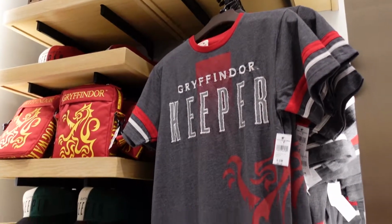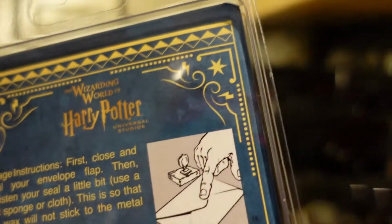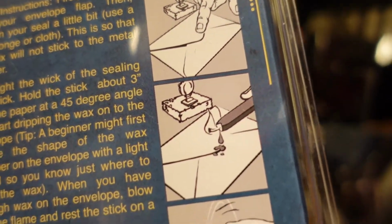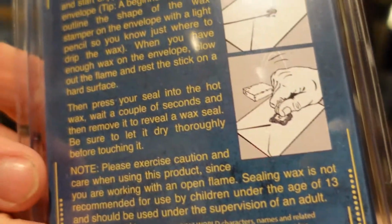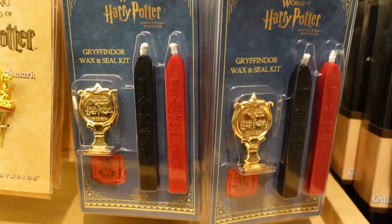Ravenclaw, or you can also get your very own wax seal. And you can put that wax on just about anything, especially the letter that you're mailing off to Hogwarts because they didn't send you one when you were 11 and you're mad.